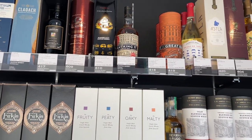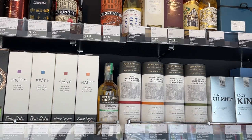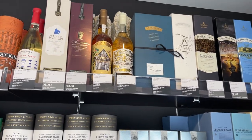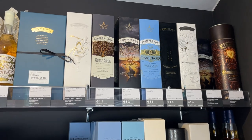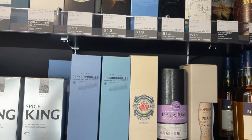Fruity, peaty, oaky, malty. Well, there you go. Something a bit more familiar up there. What are they actually charging? See, $65 for the Great King Street, which I would see as about $40 here at Total Wine. Let's see, what are they charging for Flaming Heart? Maybe about $190. So maybe they're about 20% higher than what I'm used to.